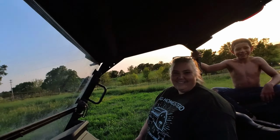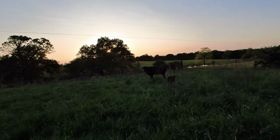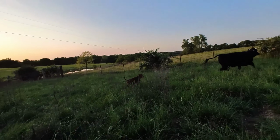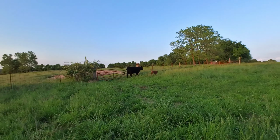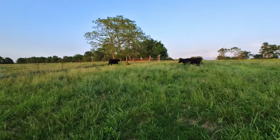Okay, let's look at calves. It's a heifer, right? Hang on. What? I think it's, yeah, I'm pretty sure. I'm trying to get it on camera. Can't zoom in on these cameras though. But yeah, look, it's a female. Which?